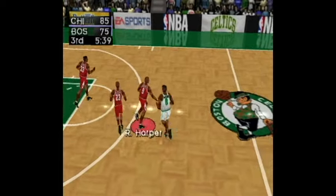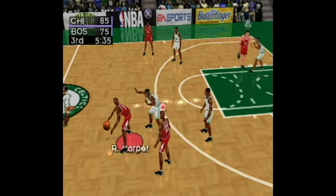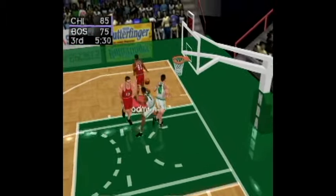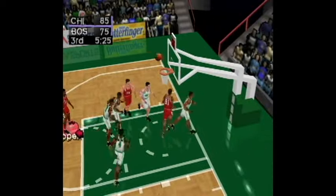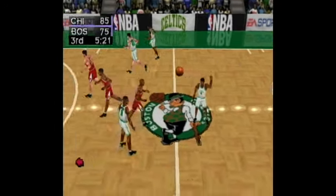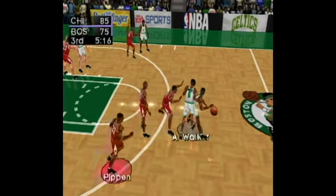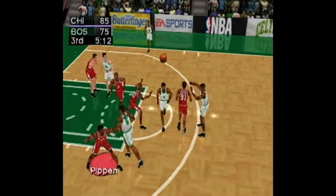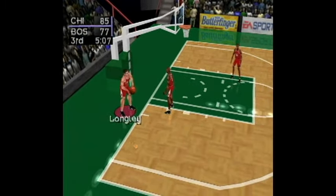Inbound pass to Harper. To the right side. To the right side to Rodman. Pippen gets the pass. He launches the shot. Rims it. Brought down by Mills. No look pass to Billups. To center court. Walker to Knight. Hooks it. Oh, yes! Walker with the assist.